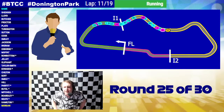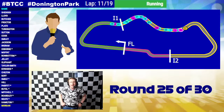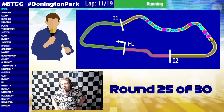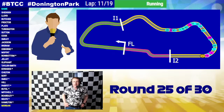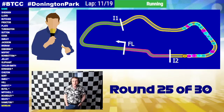There's some smoke coming from the back of the 40 of Aaron Taylor Smith's car. I don't know if that's a wheel rubbing against the bodywork or something more serious like an oil problem, but something was failing there as well. Jade Edwards is now right on the back of Stephen Jelly. She's got a great exit out of the old hairpin, up the hill, through Starkey's Bridge and the Schwarzman Curve. Fantastic racing, this one.